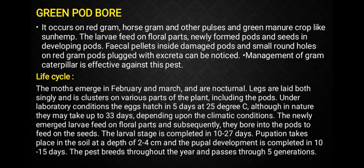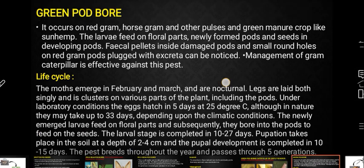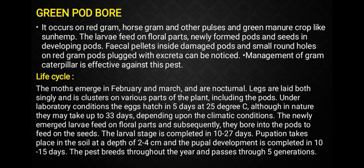Green pod borer occurs on red gram, horse gram and other pulses and green mature crops like sundew. The larvae feed on floral parts, newly formed pods and seeds in developing pods. Fecal pellets inside damaged pods and small round holes on red gram pods plugged with excreta can be noticed. Management of gram caterpillar is effective against this pest.